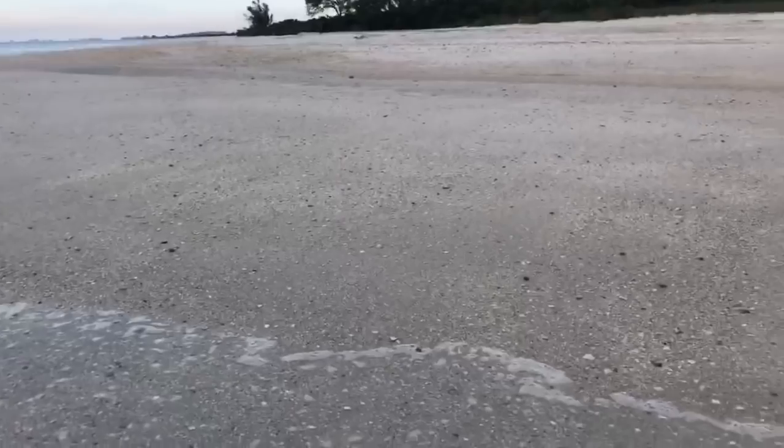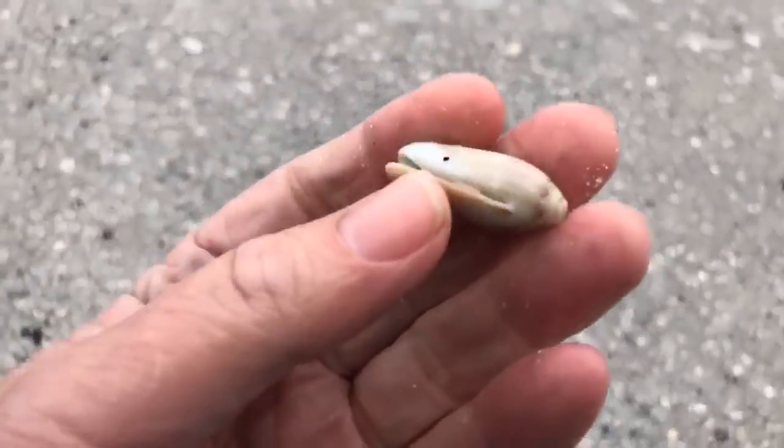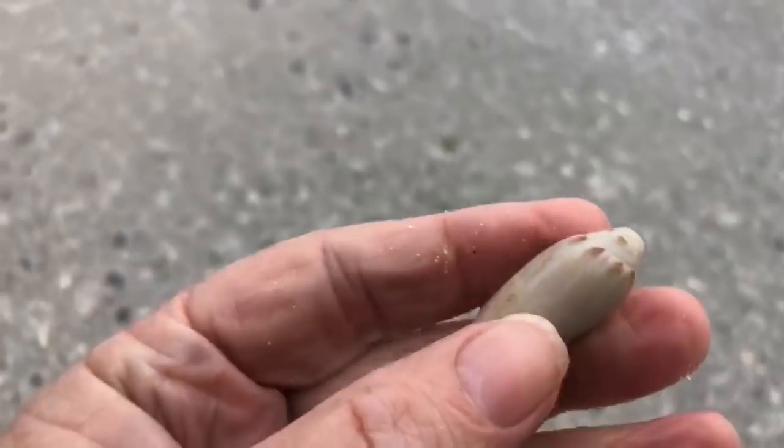There's a little olive shell rolling around. Just rolled up. It's got a little hole, missing the tip of it there. A little tiny olive shell.